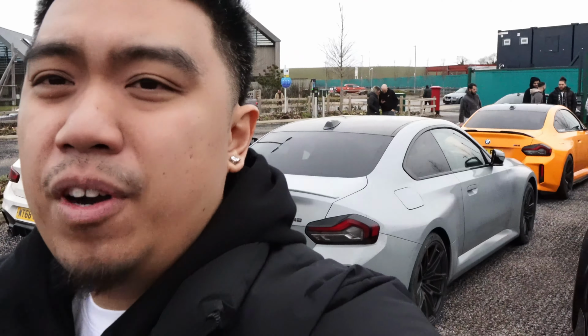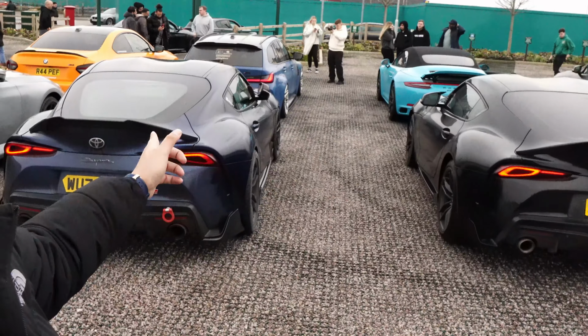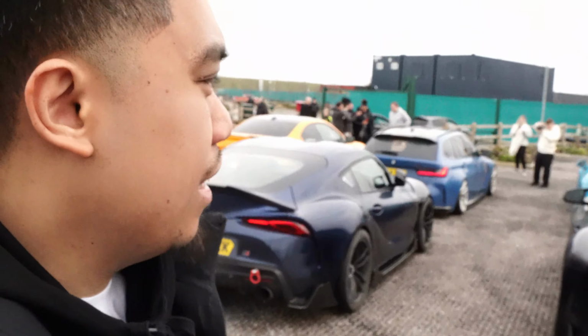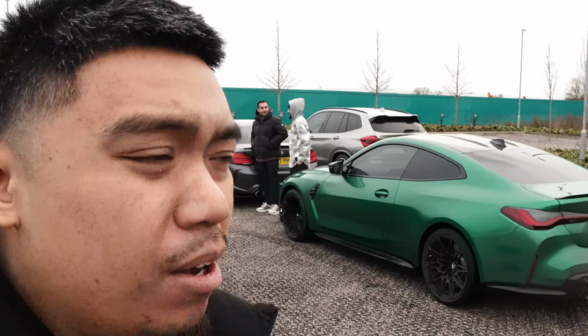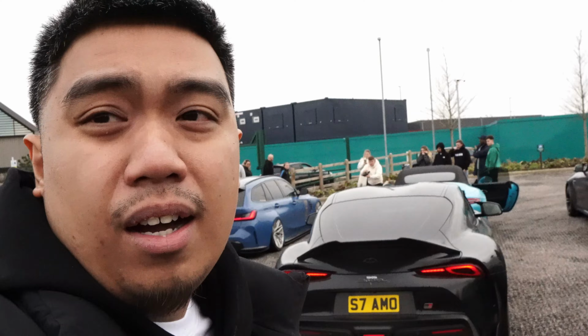Obviously, being around modified cars, you do notice a power difference. It can keep up, but definitely could do with a lot more power and especially noise. I mean, if you're behind G80 there, that's loud. That's game over. That's the loudest car probably here next to the X3 M. But they're both good sounding cars.